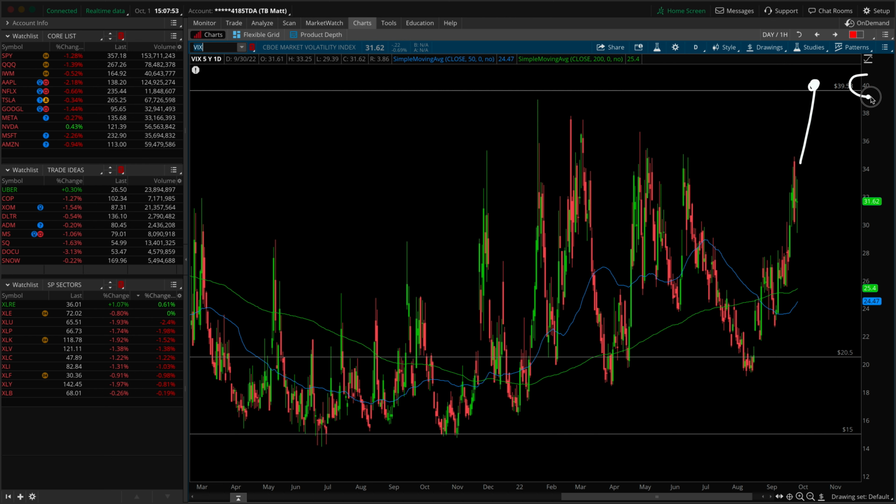Here's the VVIX. Taking a look, you can see that hedge funds and money managers are still accepting that there is risk on the horizon. People are buying VIX calls, people are buying SPY puts, and that's why we're finally elevated and spending some time above 103. We are not out of the woods from a volatility perspective.